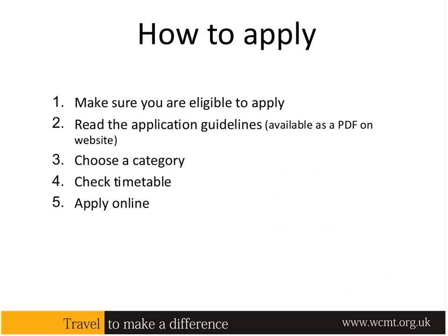All right, so this is the application process. I'm going to go through each of these stages in a bit more detail in the next few slides. First of all, you'll need to make sure you're eligible to apply. The second thing you need to do is to read the application guidelines. Now, this is a document that's available on the website. There's a couple of places you can download it from, which we'll show you later. And it really is important that you read this carefully, because it will make things a lot easier for you as you go through the application. It's a really nice, clear, straightforward document as well.